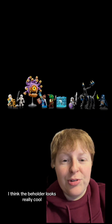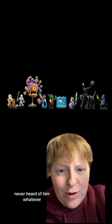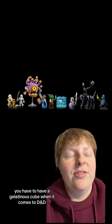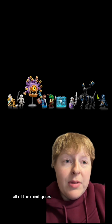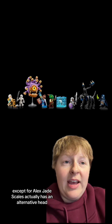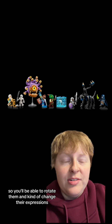I think the beholder looks really cool. And then this guy, the displacer beast. Never heard of him. Whatever. Also, a gelatinous cube. You have to have a gelatinous cube when it comes to D&D. All of the minifigures, except for Alex Jadescales, actually have an alternative head, so you'll be able to rotate them and kind of change their expressions.